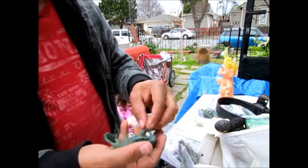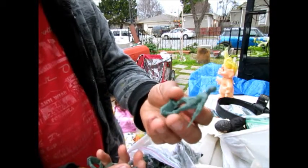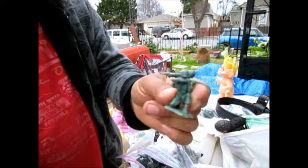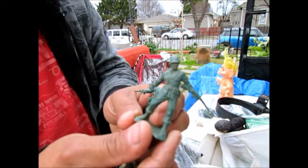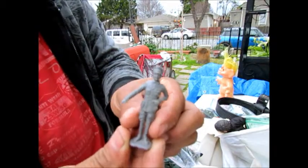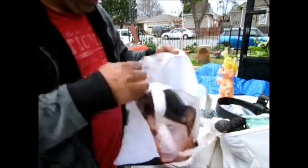That was all $2. You'd probably have to pay $40 to $80 on eBay for some of these. They're actually pretty well detailed. Got some nice stances in there. I always love the chucking grenade stance that they have there. Here's another German. So not bad for $2. I couldn't believe the guy let it go for that.